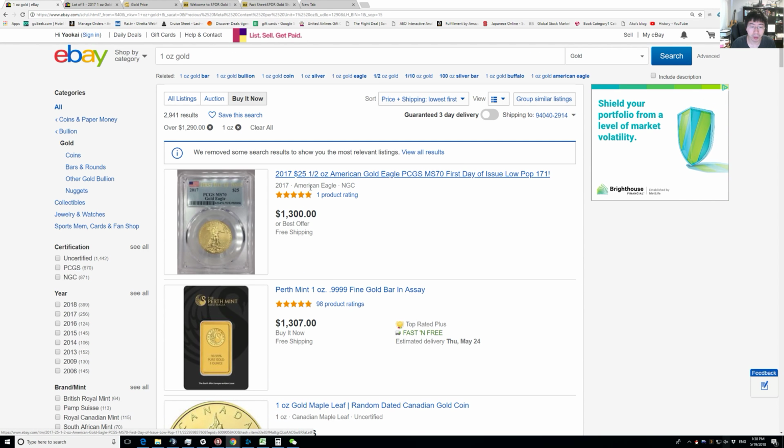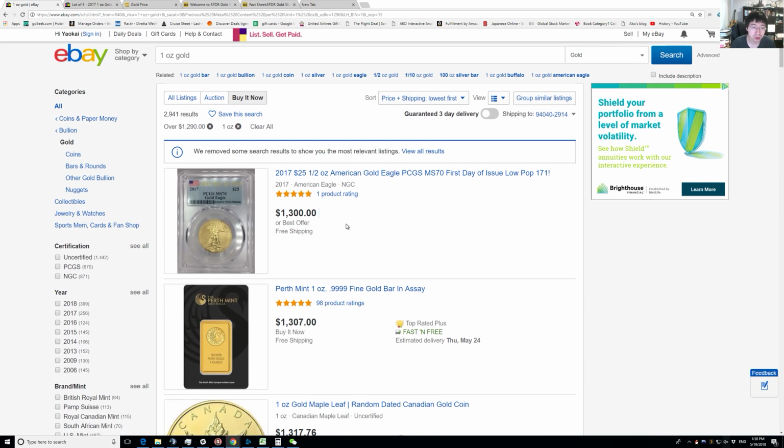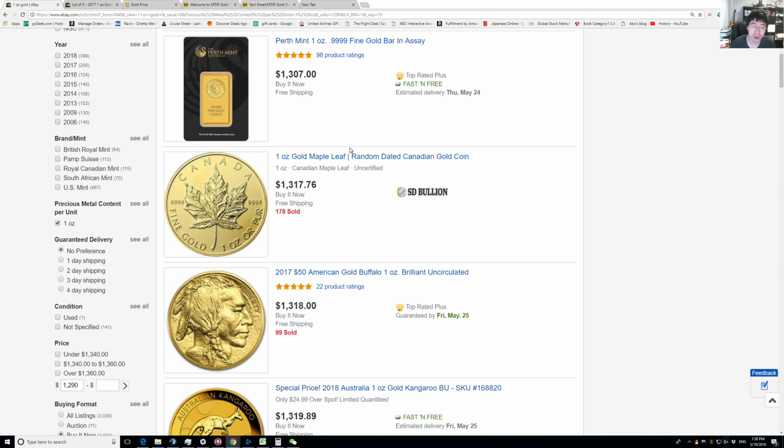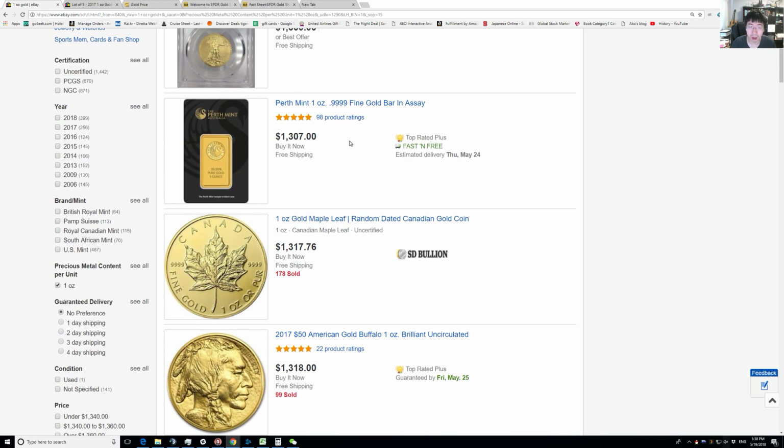Here, this is a really bad one. For example, you can see this one. They're charging $1,300 for half an ounce. Well, they're selling this for collection purposes. So in this case, this is the cheapest one, and then you also found the 5-ounce gold that averages out to fairly cheap. Or you can buy this, which is $20 more than the actual gold.